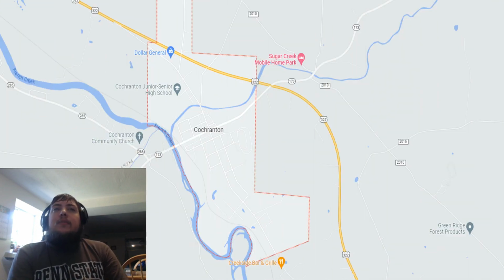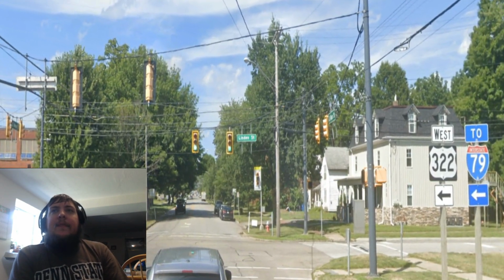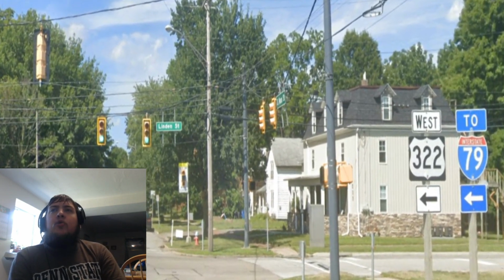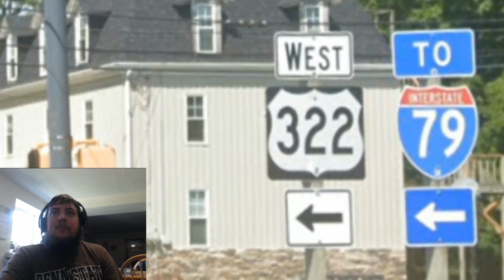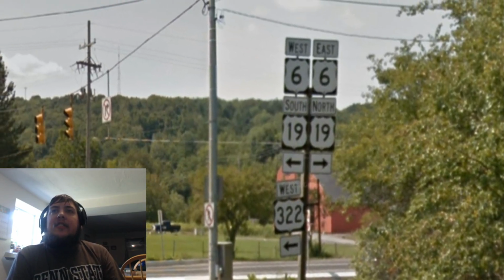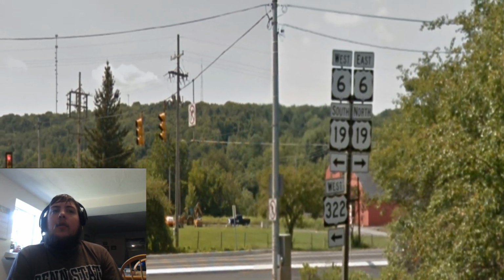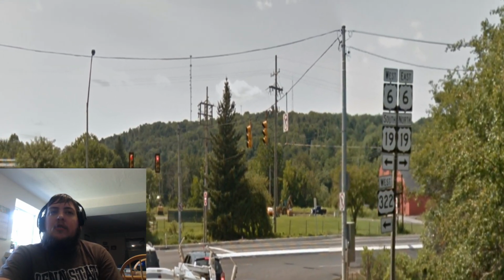The limits of this borough are pretty weird, as are a lot of them on US 322, and we can see we go right through the northern part of this little borough. And then we come into Meadville, and we get signed to Interstate 79 as we make this left turn here, so that is nice. And then here is our junction with US Route 6 and 19 as we join them for another little concurrency, this one being a bit more substantial than some of the other ones.